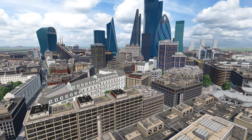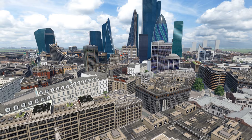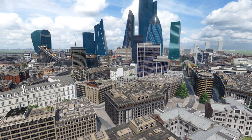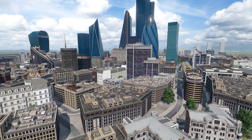The City of London is not the same as what most people know as London, as it's an independent city right in the middle of central London. Both cities have different mayors, different police forces, and different laws apply in each city.